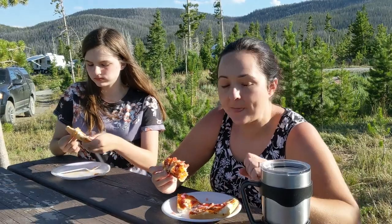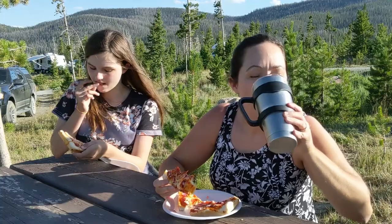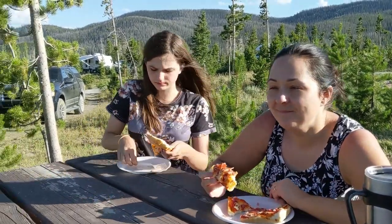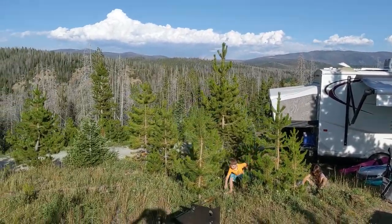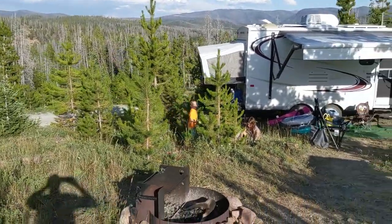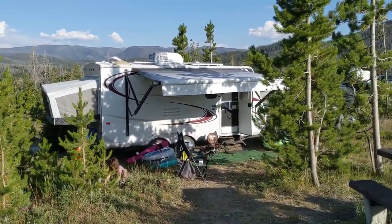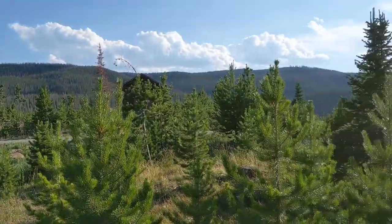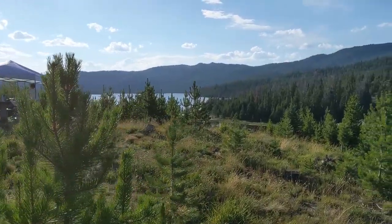We made a homemade pizza for dinner tonight. Friday nights are usually our pizza night, and we carry on the tradition when we're camping too. This is a really neat site we have here. We're actually able to have a fire, which we weren't in Colorado, and we're perched up on top of a hill, and it's pretty much a 360 degree view all the way around. There's the lake.